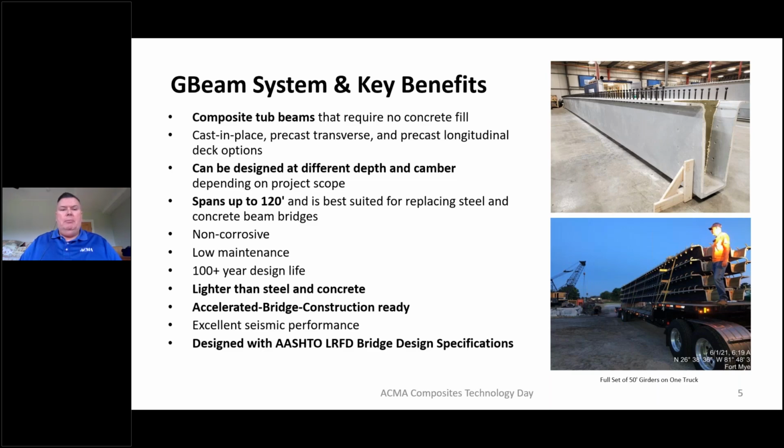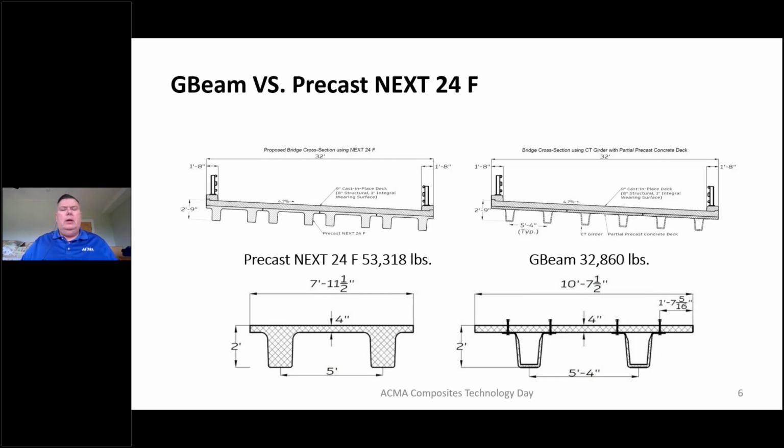They can be designed at different depth and camber, and a lot of it depends on the project scope. Spans can include up to 120 feet, and others are also being looked at as far as longer spans. The inherent nature of composites is that it's non-corrosive, low maintenance, and they're designed for a 100-year design life. Ideally, they are lighter than steel and concrete alternative systems. They are very supportive of accelerated bridge construction applications, excellent seismic performance, and they've been designed with the AASHTO LRFD design specifications.